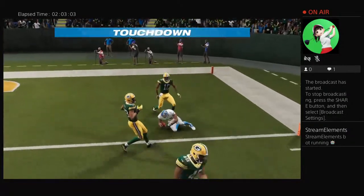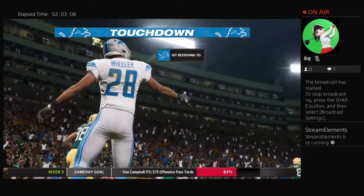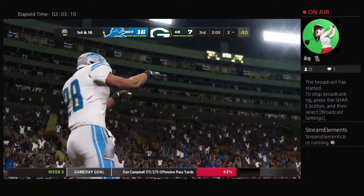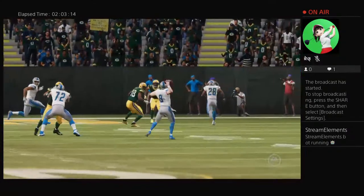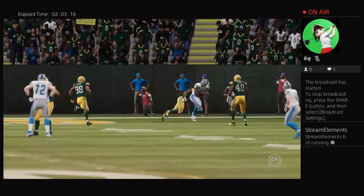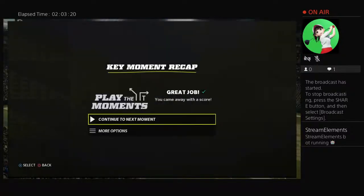He's got his man. It's caught for a Lion touchdown. A great play there. His fourth touchdown on the year. And the Lions are able to extend their lead. Circle that drive because that might be one to remember. Well executed to give them a lead.